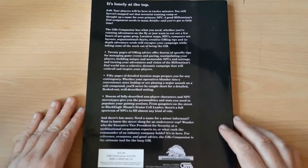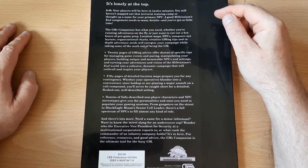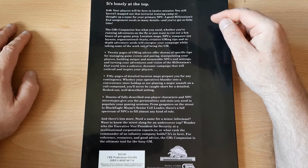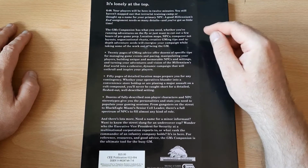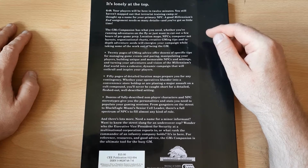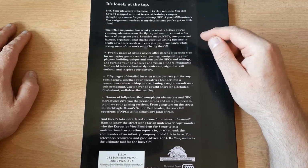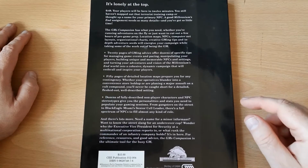And flipping over to the back cover. It's lonely at the top. 6:48, your players will be here in 12 minutes. You still haven't mapped out that terrorist training camp or thought up a name for your primary NPC. A good Millennium's End assignment needs so many details, and you've got so little time. The GM's Companion has just what you need. Whether you're running adventures on the fly or you want to cut out a few hours of pre-game prep. Location maps, NPCs, computer net layouts, organizational charts, creative GMing tips, and in-depth adventure seeds will energize your campaign while taking some of the work out of being the GM.